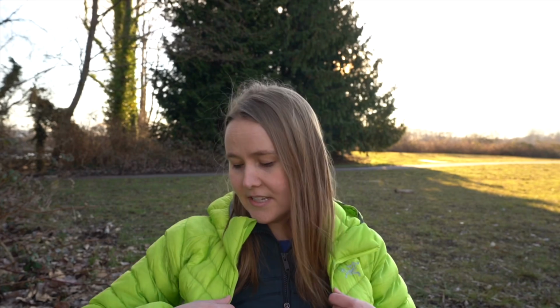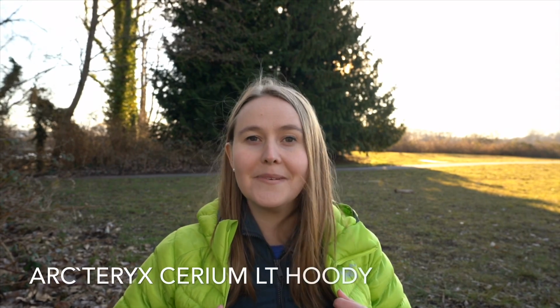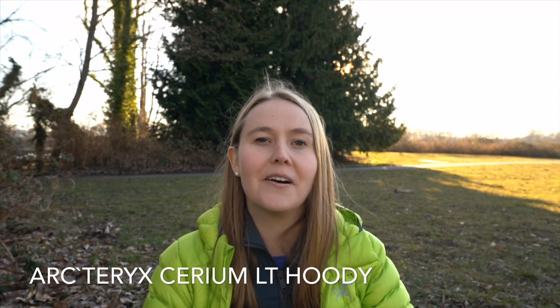And the last thing that is going to help prepare me for the snow is this jacket, and this is the Arc'teryx Cerium jacket, and I think it weighs about 11 ounces, but it is a really warm jacket that has gotten me through down to 19 degrees with just wearing a couple more layers underneath, and I've been really happy with it so far.